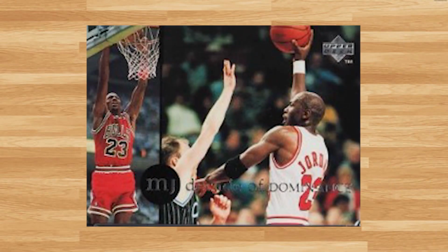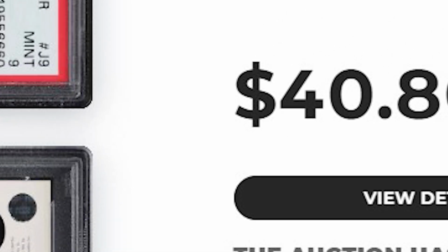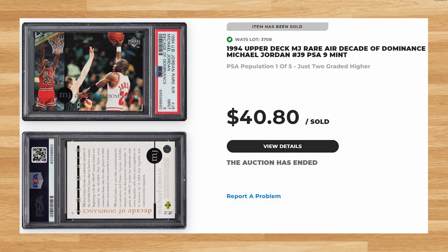Coming in at number 18 is this 1994 Upper Deck MJ Rare Air Decades of Dominance Michael Jordan, card number J9. This was a PSA 9, and it sold for $40.80. This was the first PSA 9 comp I could find of this Jordan since January of 2022, and this price is up as the last one sold for only $15.50 on eBay. A PSA 9 is still the highest graded copy of this Jordan, as I was unable to find any prior comps in a PSA 10.